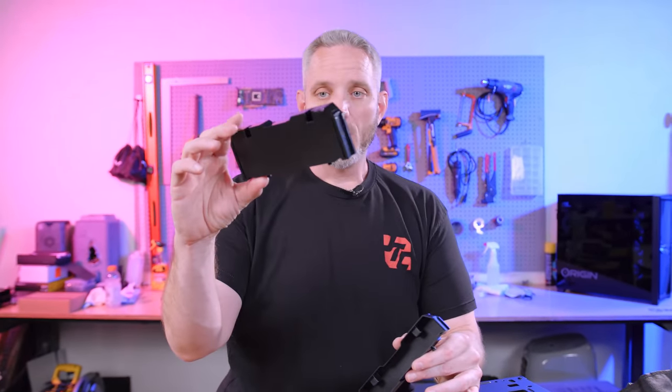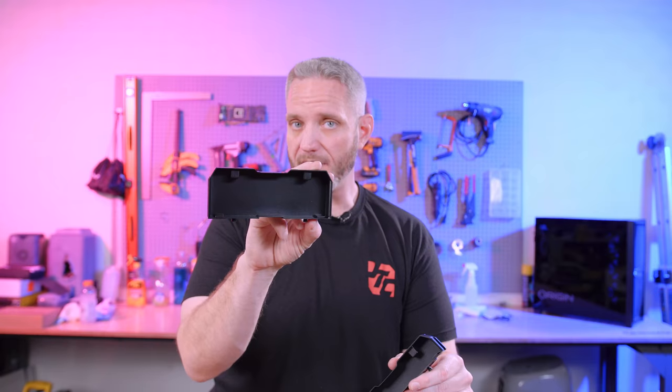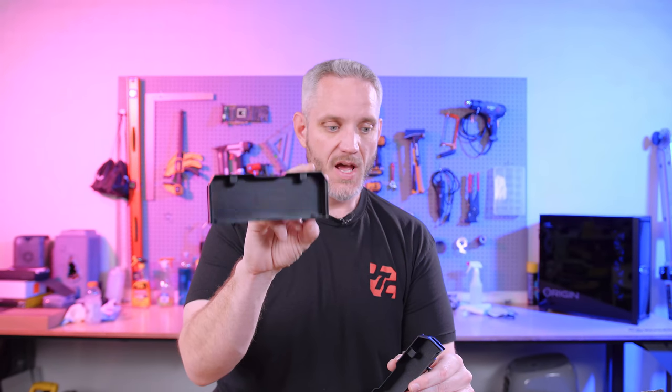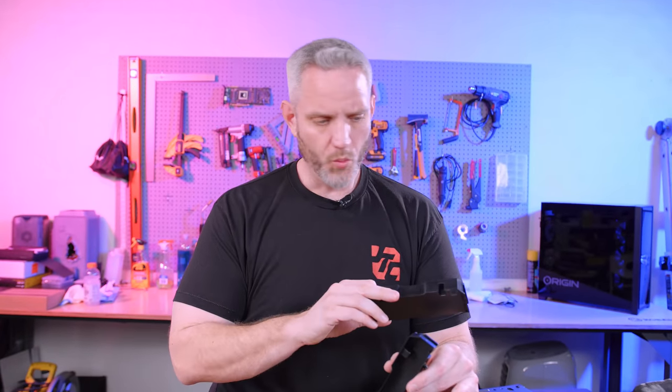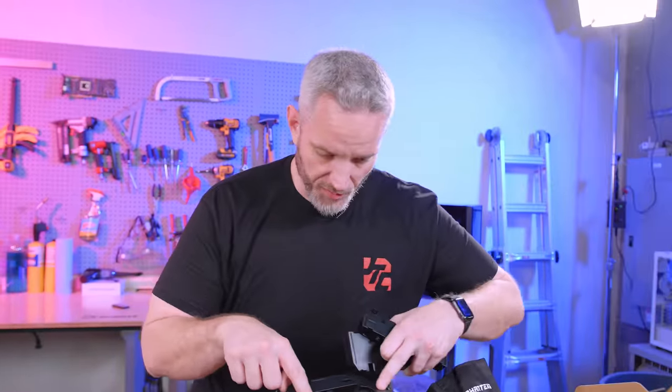So if you're gonna go straight air-cooled, I would absolutely recommend going with two 140s, just higher CFM. Lower noise, higher CFM, greater transfer of air. Here is your liquid cooled version, which gives you enough additional height for a 30 millimeter radiator as well as a 25 millimeter fan. I think I would stick with a 240. I'm not sure if a 280 fits in here. I don't think so, just based on where the holes are.